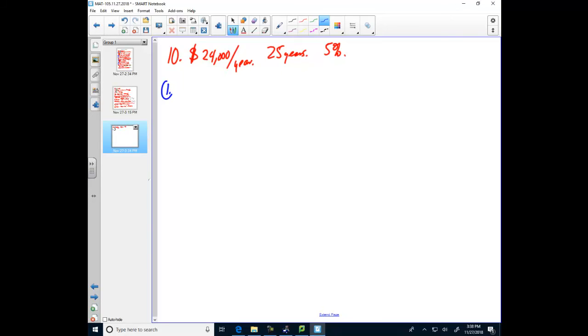Step 1 says figure the number of periods, in this case the number of periods we're going to withdraw, and it's got to tell us that there too. Oh, it says $24,000 a year, so that's just annual, isn't it? So this is an annual thing. I'll just write that in blue. So we need to figure out how many periods and then what the percent per period is going to be.